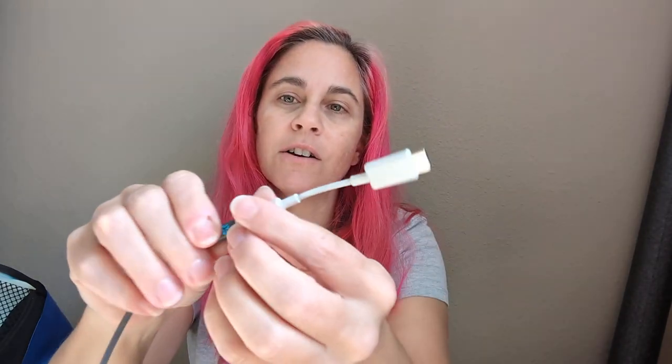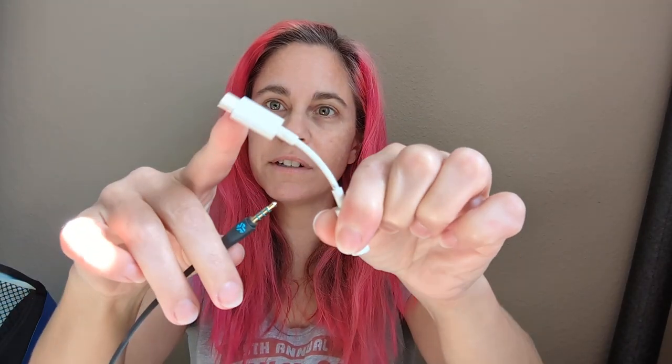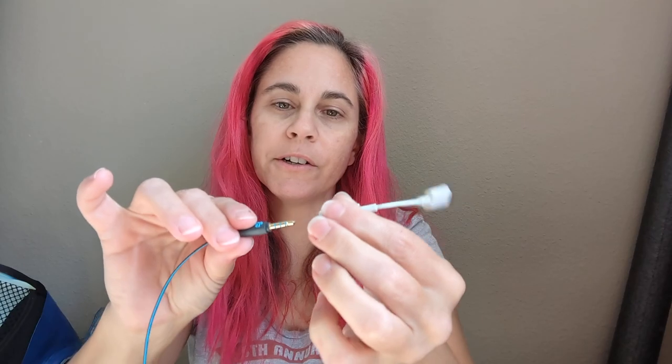I also bring my phone and these headphones. These I like. My phone, like many, got rid of the headphone jack. So I have this dongle that converts from USB-C to regular aux, whatever this is called.